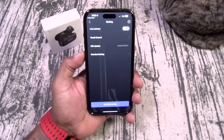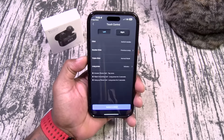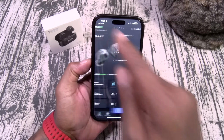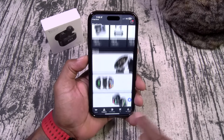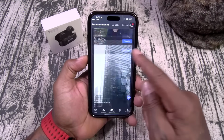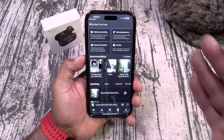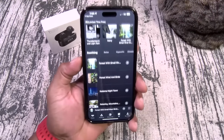Next, if we go to settings, you can activate low latency mode, perfect for gaming. You can customize your touch controls for the left and the right side, and you can do your updates. Now you got a product tab, show you all the different Tozo earbuds and headphones, community tab, and AI. So you got meeting recordings, you got voice translations, and one of my favorite, soothing sounds.